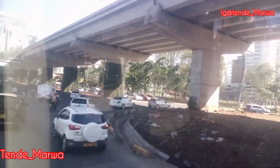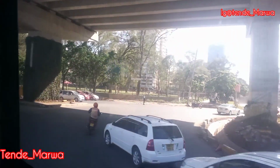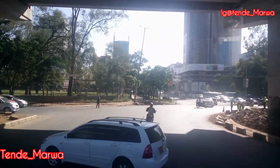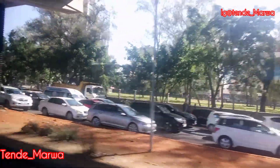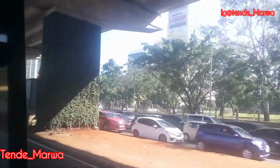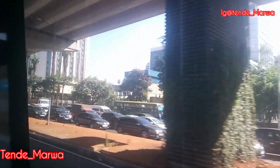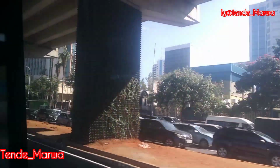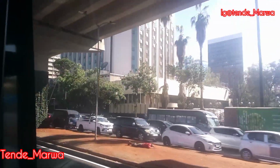You can see above us, that is the expressway still, good people. You'll watch it throughout until we get out of Westlands. That's where it starts and it ends at the airport, JKIA. It also passes through SGR, Syokimau. You can see how it is jammed.